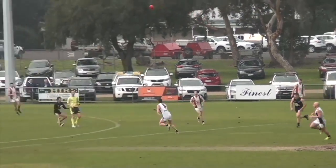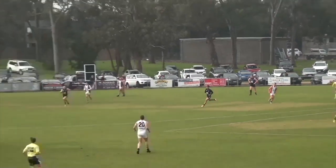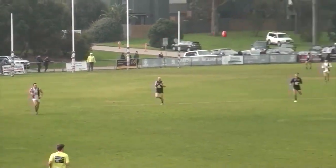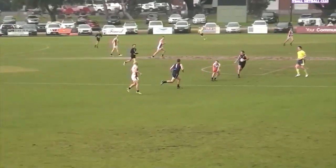Should have made more of that forward 50, Rosebud. And eventually, Nick Chin has the footy inside defensive 50. Switches again to Corrigan. Corrigan can get out now. He kicks to Armitage, who's found some space on his own. Runner up, the best and fairest for the Saints in 2016.